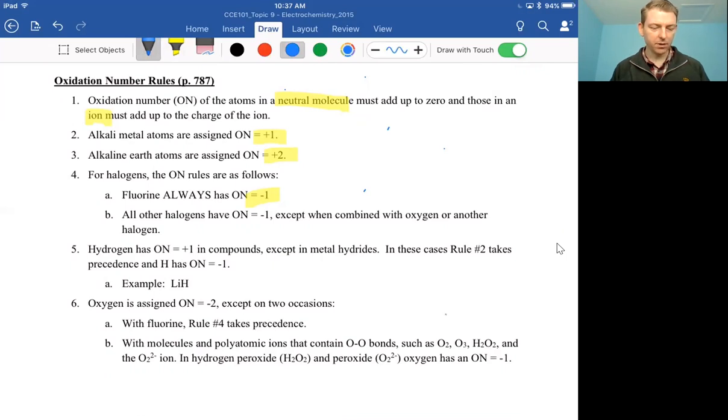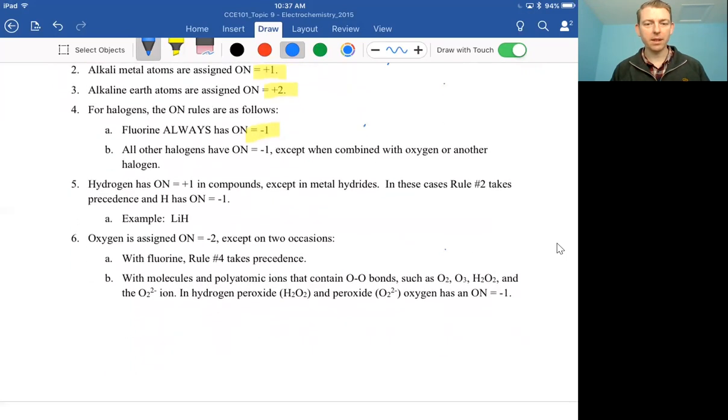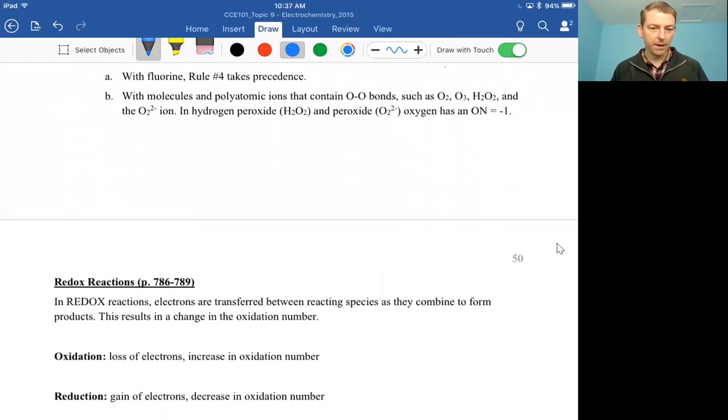Oxygen gets a -2 in just about all the cases that we're really going to care about. There are some cases, such as hydrogen peroxide or ozone, where oxygen can't be a -2. Ozone is a neutral atom. You've got 3 oxygens; they're not all -2, because that would be -6, so you know there are going to be some changes there.